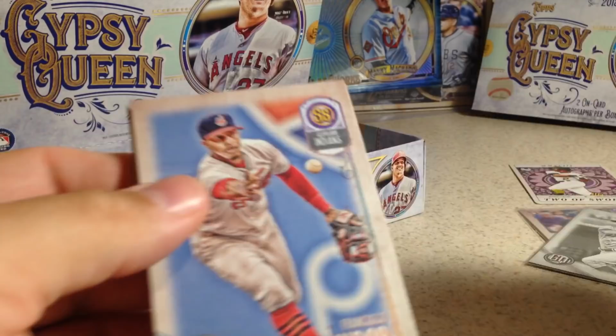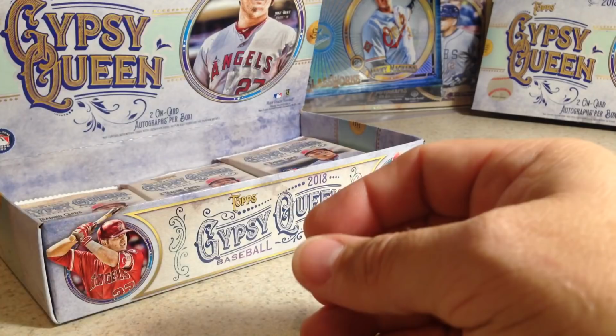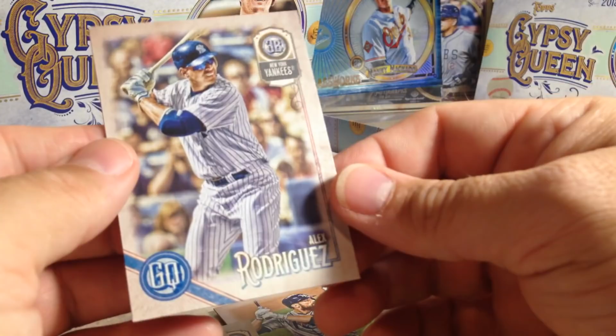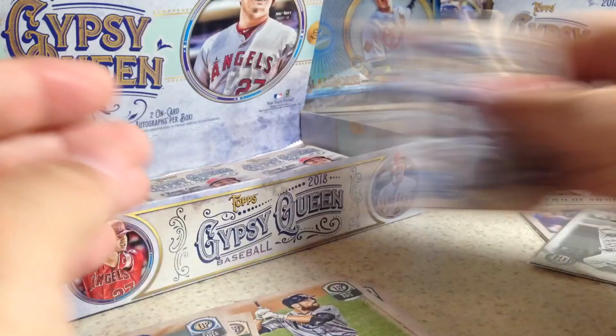Francisco Lindor, Chad Bettis, Zack Greinke, Josh Donaldson, Hector Neris, Felix Hernandez, Kendrys Morales, Eric Thames. Yeah, so I might get doubles that you probably wouldn't normally get in a sealed hobby box. Austin Hays, a rookie. Giancarlo Stanton, Kris Bryant, Steven Souza Jr., and Alex Rodriguez. Nice. That is an SP. The SPs are one per box. So that's awesome. We got the SP out there. Nick Markakis, Addison Russell, Clayton Kershaw.